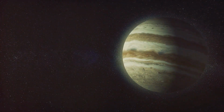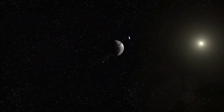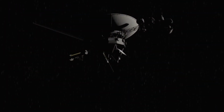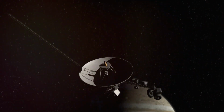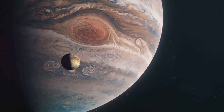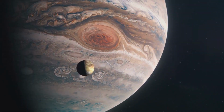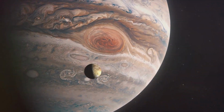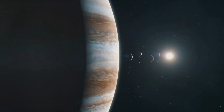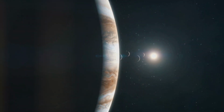Saturn may steal the show, but Jupiter also has a ring system. Discovered in 1979 by the Voyager 1 spacecraft, Jupiter's rings are faint and difficult to see because they're made mostly of tiny dust particles instead of ice. This dust is thought to come from micrometeorite impacts on Jupiter's inner moons, which kick up dust that settles into rings around the planet. Unlike Saturn's bright, icy rings, Jupiter's are almost invisible and require special imaging techniques to see.